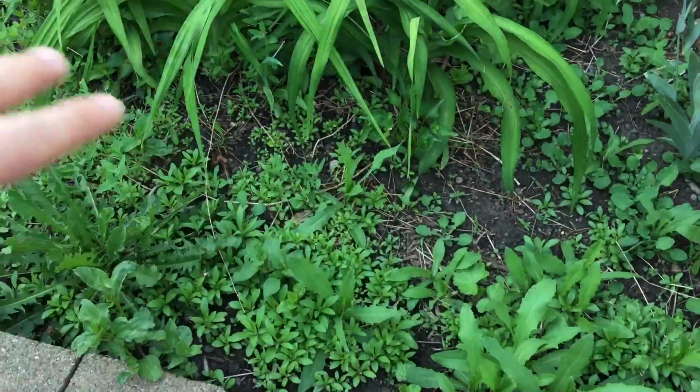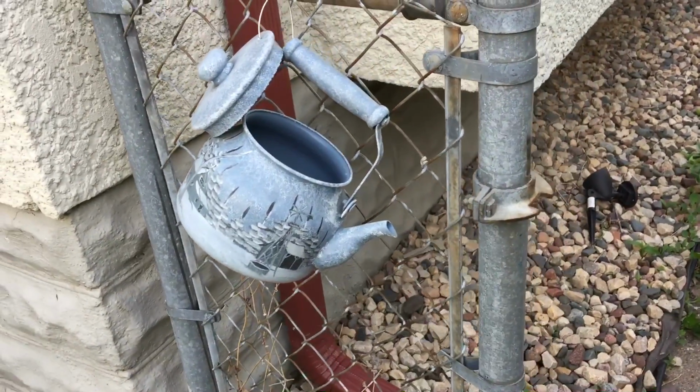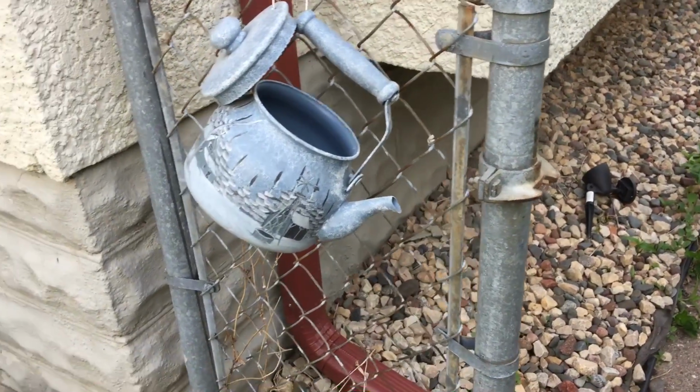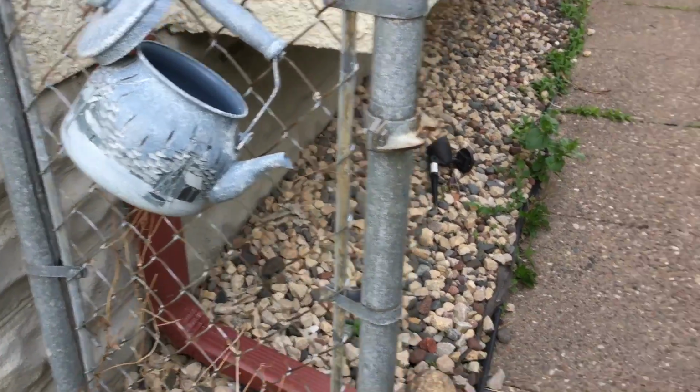I had tulips and daffodils all along the edge here, and it got destroyed. They didn't care. They laughed at me about it, even though I bought the plants. There's a little teapot I found at Goodwill that I just wired to the fence.